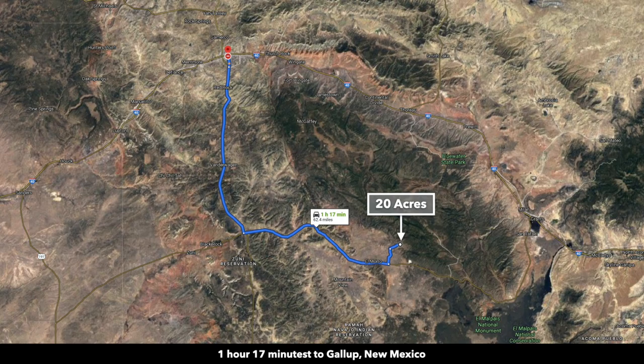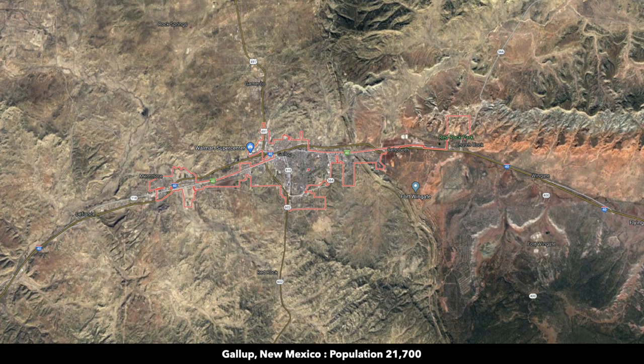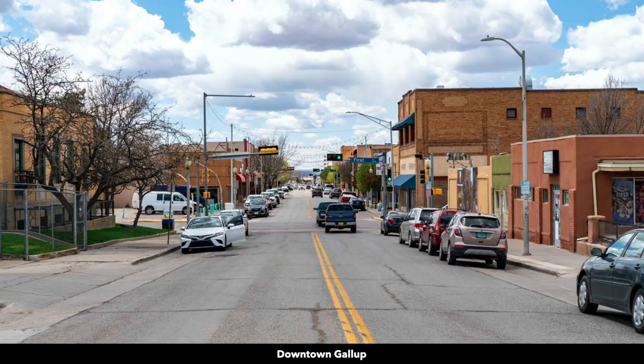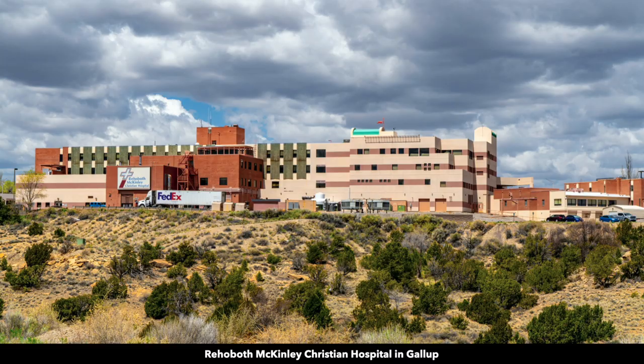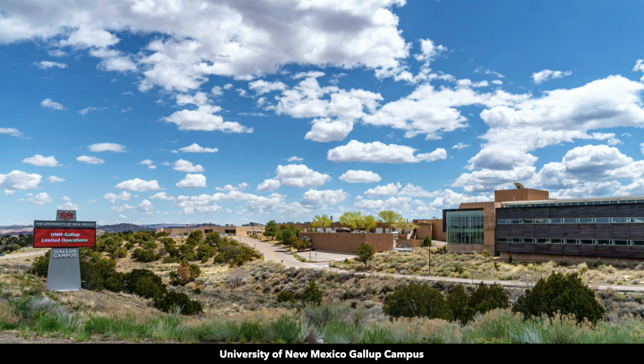And then to the northwest, you have Gallup, New Mexico, which is about an hour and 15 minutes from the property. Gallup has a population around 22,000. This is downtown Gallup. There's also a Walmart supercenter in Gallup. Grocery stores, there's a Home Depot. There's a large hospital in Gallup, and a campus for the University of New Mexico.